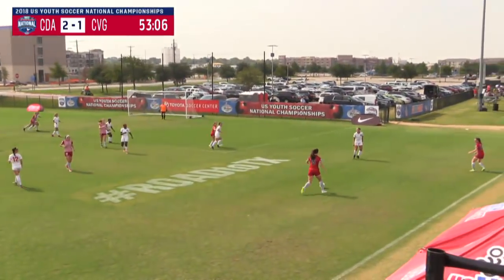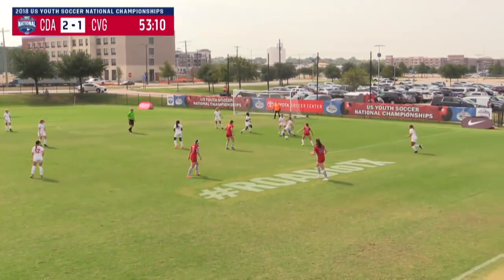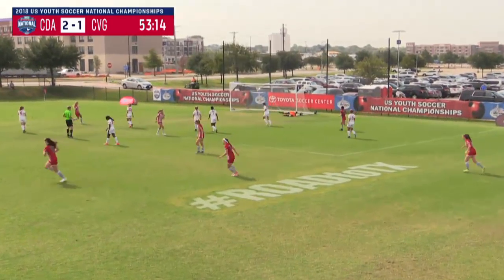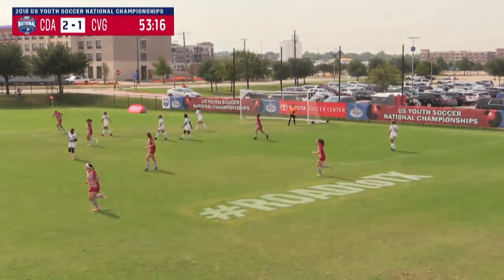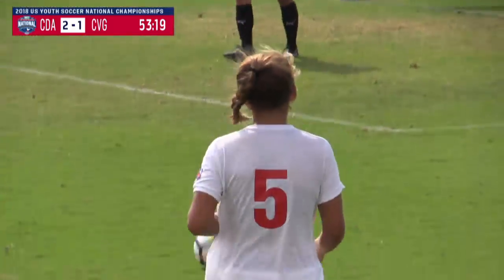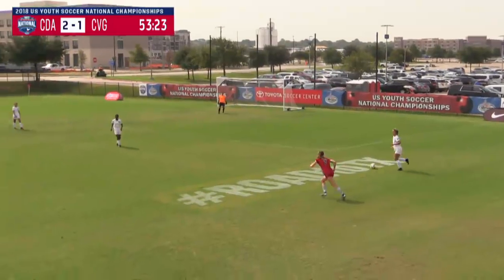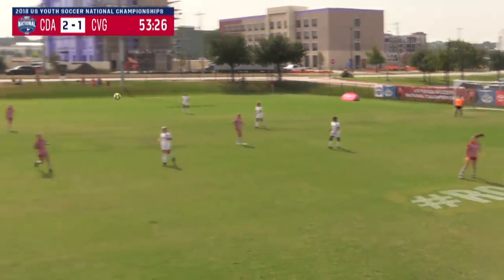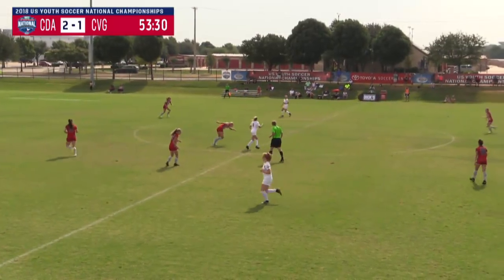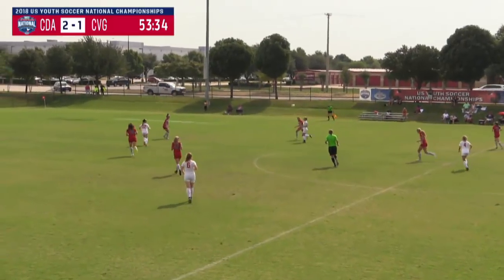Lalama looking for options ahead of her. She's going to clip this one in. Here's Mertz. Mertz onto her left foot, getting a strike in towards the near post. Adriana Brewer getting down to her left, smothering the ball well. Well flicked on there by Anucci. Maya being heavily involved so far in this second half.